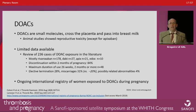Of these women, 28% had elective termination. It wasn't possible to say how much of that was actually due to the fact that they were on the DOAC. Rate of miscarriage was significant as well, 30%. So the authors say, well, in that population, we could have expected a 20% rate anyway. It's hard to say because we don't know women's age or their full history. So we don't know if it's clearly an excessive risk or if it's within an acceptable range, so to speak. And they comment on the 4% risk of abnormalities that were possibly related to the use of the DOAC.